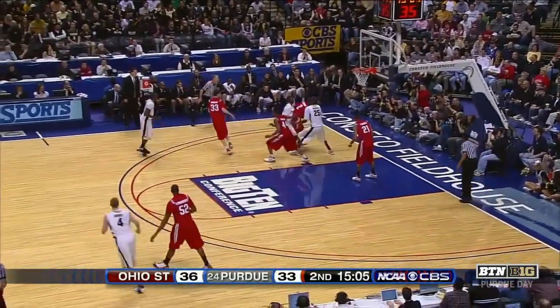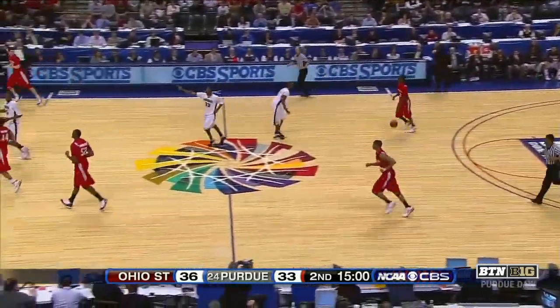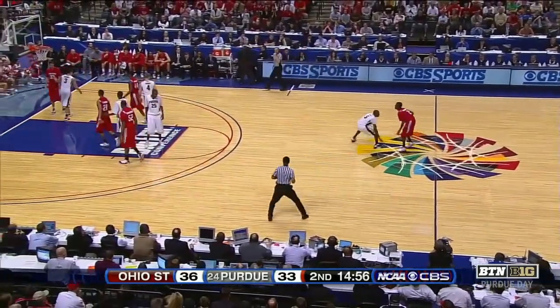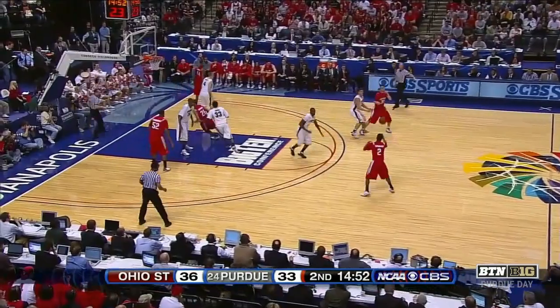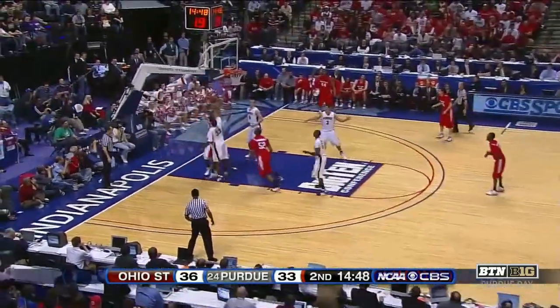Well, he's been off the mark here today, Jim. Yep, after he'd been so hot yesterday, a perfect 4 for 4 from 3 in the game against Illinois. 2 for 8 from the floor today. And he was 4 for 7 in the game against Penn State from behind the arc. So I think you mentioned it earlier, 8 of 11 coming into today's action.